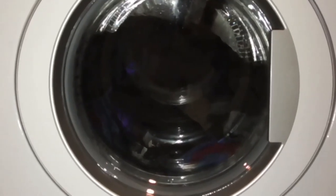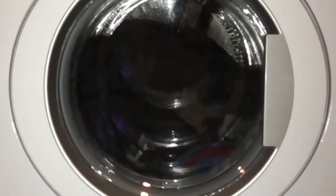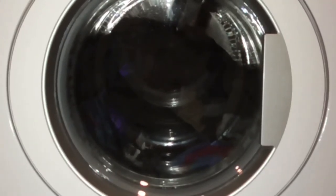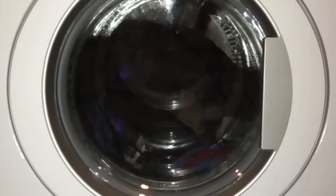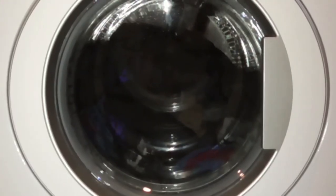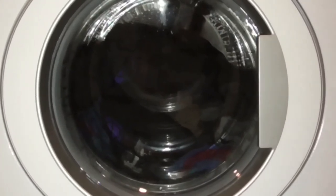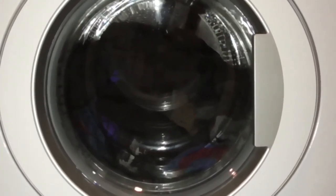There we are, we're finally on the final rinse now, by the way. But actually, we're on the conditioning rinse now. It's just on for 30 minutes, anyway. This is the conditioning rinse we're on to now.